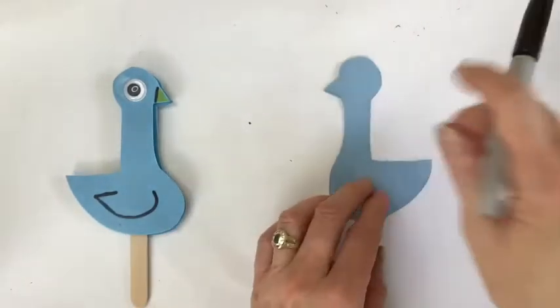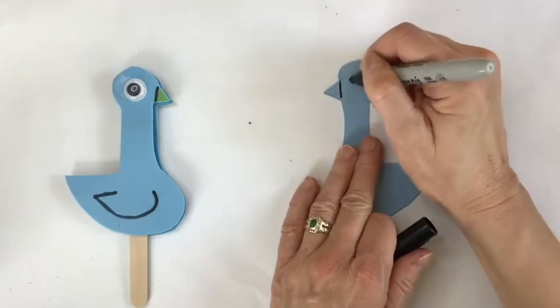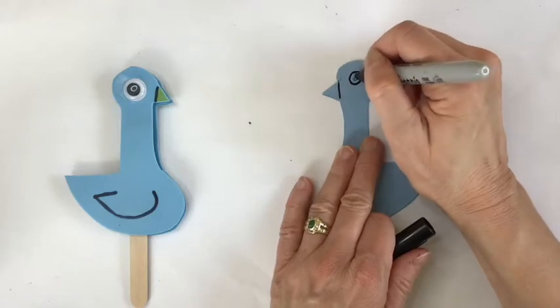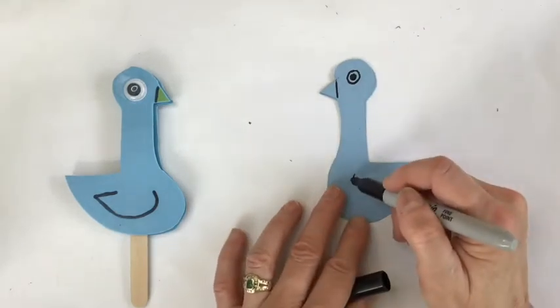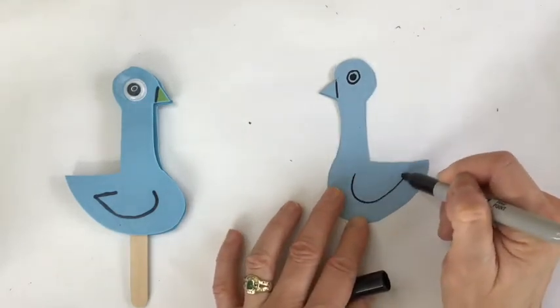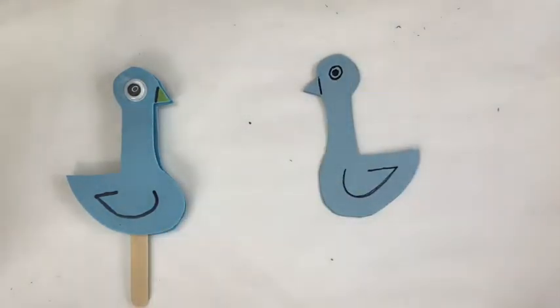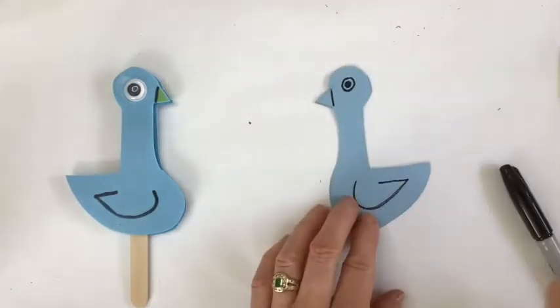Flip him over. We're going to do the same thing. We're going to put his beak there, put an eye right here, which is just a circle. Maybe this time he's a little more excited, so he's not going to have that line. And we're just going to do a curve, come back, and go straight. So you don't even have to have a wiggle eye. If you do have a wiggle eye, you can use a simple dot of blue to hold it.